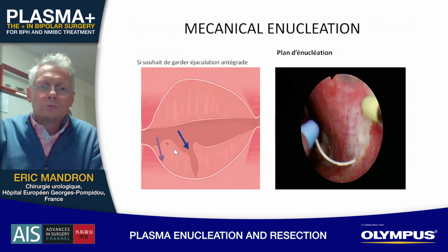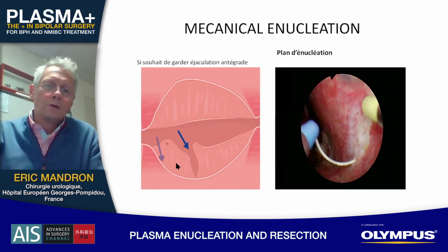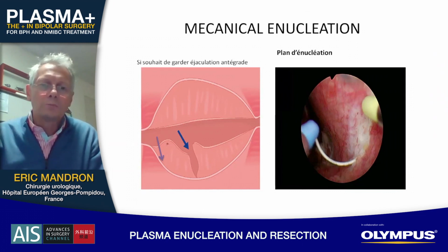It's possible to spare some tissue at the level of the verumontanum to avoid retrograde ejaculation. But in this situation, you will leave some benign tissue. Personally, I'm not doing this, but Professor Raßler, who has major experience of this technique, shows its possibility.